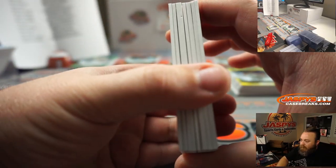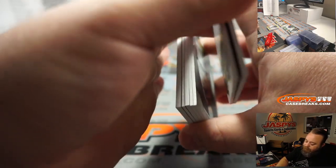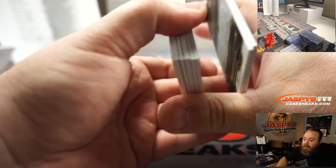What's that little pinhole doing on the side of that card? It's not very fun. I just saw the front of it. It's only a relic, but still.